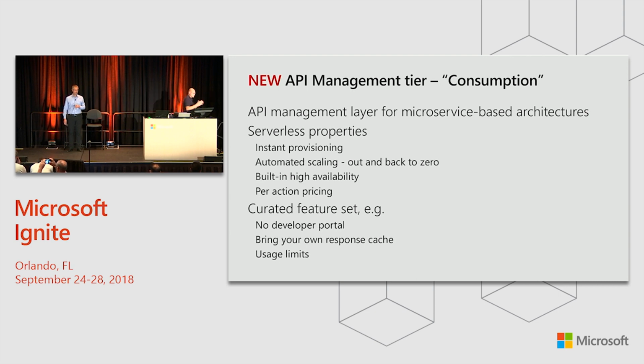Once in a while, we do something big, and this is big, right? This is essentially an announcement we want to make today. And you are the first audience to hear it.